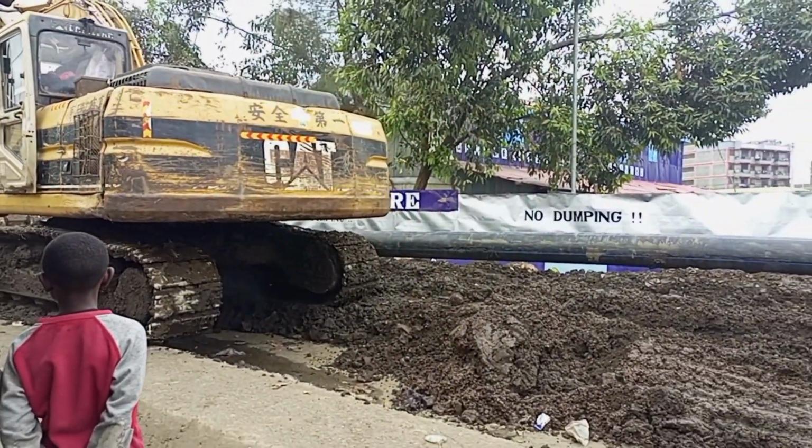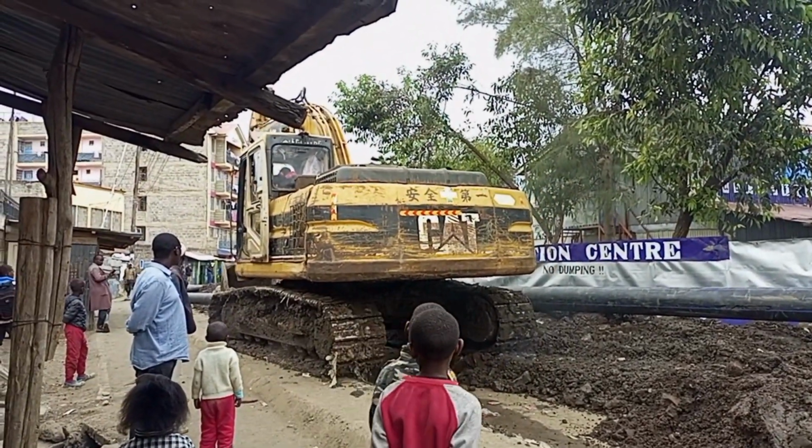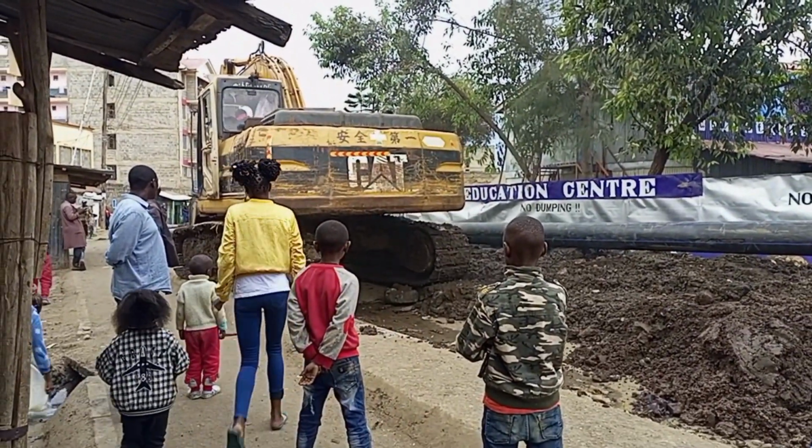Honestly, I loved watching how the excavator was doing its work, like multitasking, and also taking this video. While watching, I felt so good.